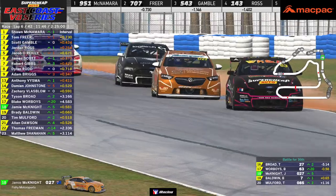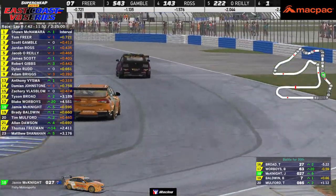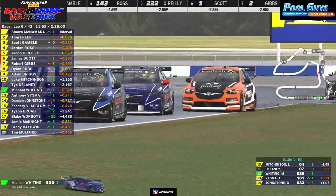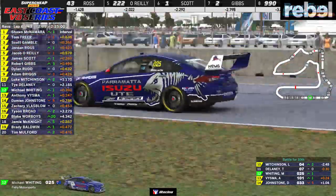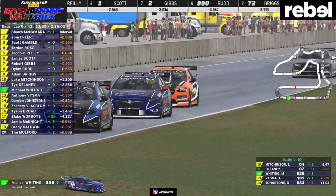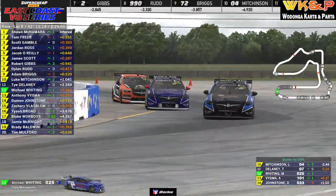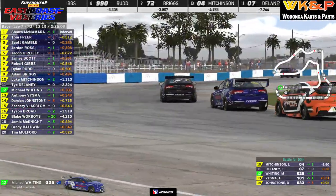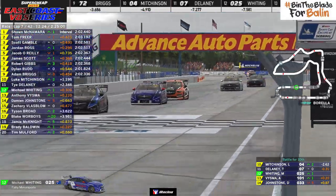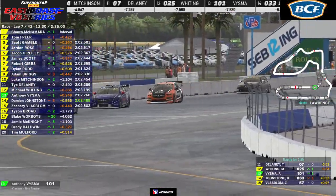Definitely trying to keep an eye on a few things. And John, check on Michael Whiting. So he's in that battle pack as well. So definitely some good battle packs around here. Some exciting racing still to come. Long way to go. Just trying to have a bit of a look through the field. Let's just have a quick look. Anthony Visma, of course, battling here with Whiting.